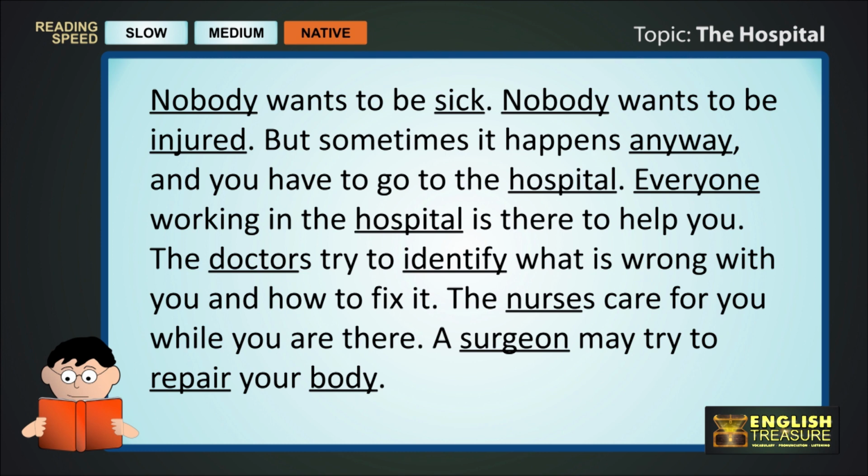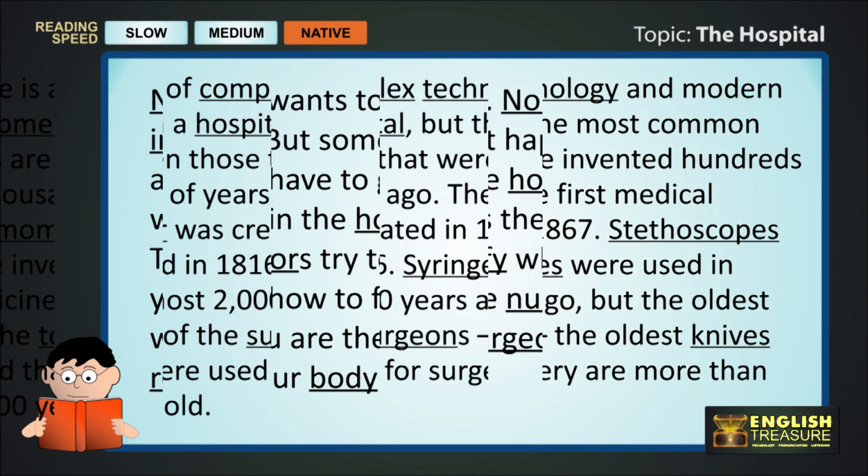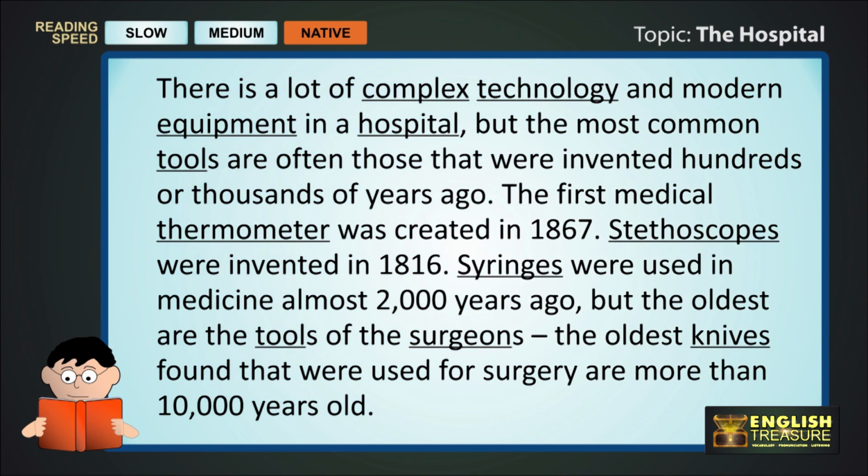The doctors try to identify what is wrong with you and how to fix it. The nurses care for you while you're there. A surgeon may try to repair your body. There is a lot of complex technology and modern equipment in a hospital, but the most common tools are often those that were invented hundreds or thousands of years ago.